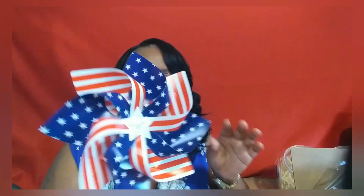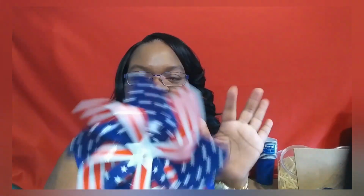Then they sent me a package of pinwheels. I love pinwheels. So yeah, they sent me a few of these pinwheels. And I like to use these. Sometimes I put them in some of my pots. And I think they're fun. Actually, how they come, you have to put them together. So you just assemble them. They come like this.